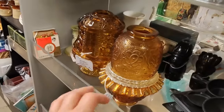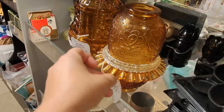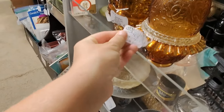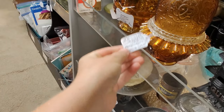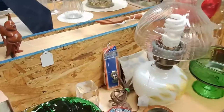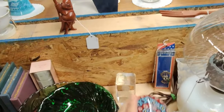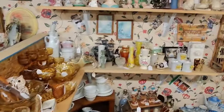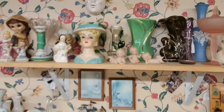Down here they had a Persian medallion fairy lamp. It was $65, but it was amber. And if it was any other color, I might have picked it up for the glass sale this weekend on Knickknacks, because it is a 3-piece Fenton one, which is pretty cool. Then they had this paperweight, which I thought was just a Chinese import, but I did like the millefiori colors.